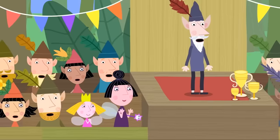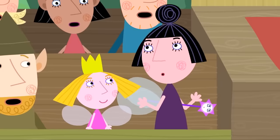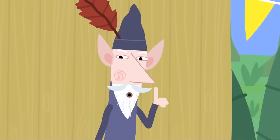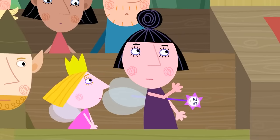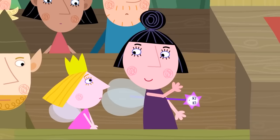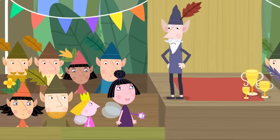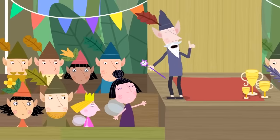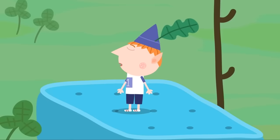Hooray! Well done, Ben! You see? I told you no one would notice. Someone has been using magic. He knows. Okay, but he doesn't know it was me. Mistress Plum. Hello? I'll take that wand, if you please. And Ben Elf, you are disqualified from the high jump.